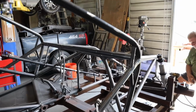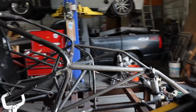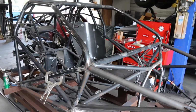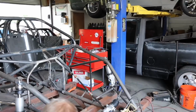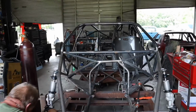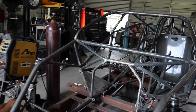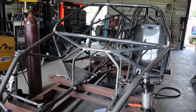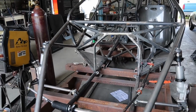We will be putting titanium into the firewall like I was saying, because we want to keep this thing as light as possible, just in case I was ever to sell the chassis or if I wanted to put something else inside this thing. So we're going to make sure everything is nice and secured. It's 100% up to code and super, super light.